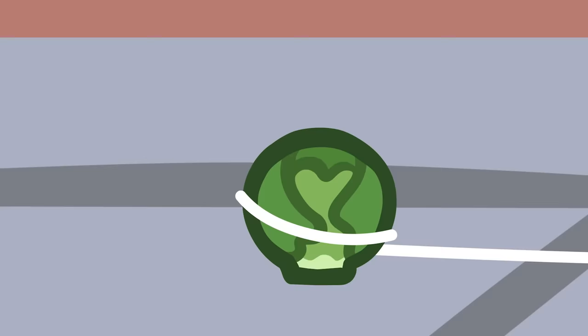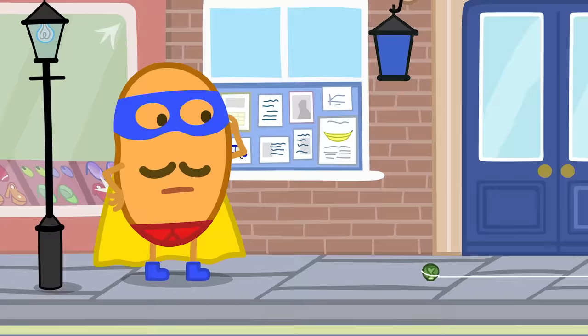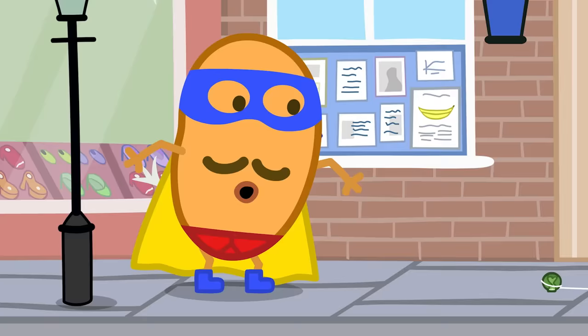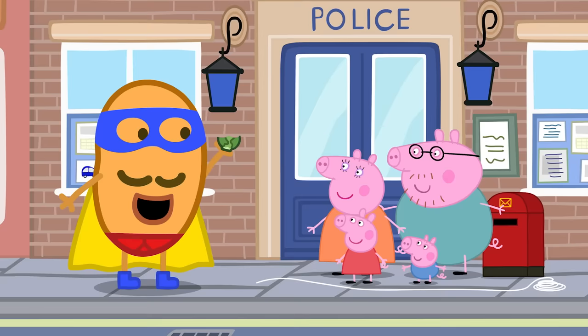Gasp! A Brussels sprout in need of rescue. Have no fear, little guy. I'm here to... Not quite. Silly super potato. Gotcha! You're safe now. April Fools! Ha-ha! What a super joke, Peppa. And what a super sprout!